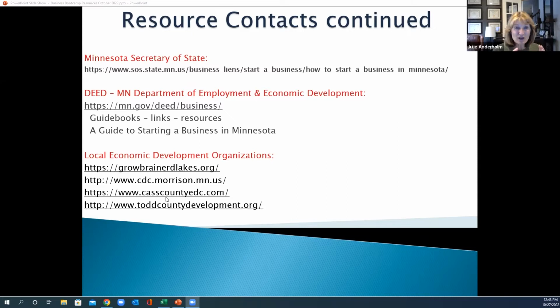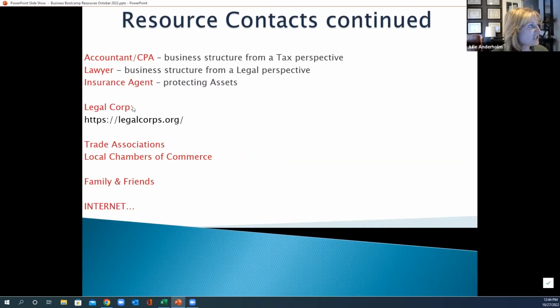And again, they're geographically based, usually by county, sometimes by multiple counties, sometimes by city. So I'm not giving you specific information for every county or every city or every location in the state of Minnesota, because it would be an exhaustive list, but that's where that internet search comes in handy, and you can find those internet resources on your own. So going back and using this as a starting point should work. And again, here is where we talked about the accountant, the lawyer, the insurance, the trade association, the chamber of commerce, the family and friends, and just generally the information of the internet can be very valuable.